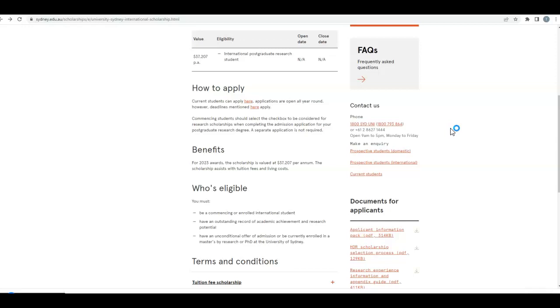You must be a commencing or enrolled international student. What this means is you must be a new student who just got admitted to the University of Sydney, or you already started your program. Maybe this is your second research period or third, so you are also eligible. You must have an outstanding record of academic achievement and research potential. This is one important criterion that they look out for because the program is research based, a master's by research or PhD. Then you must have an unconditional offer of admission or be currently enrolled in a master's by research or PhD at the University of Sydney.